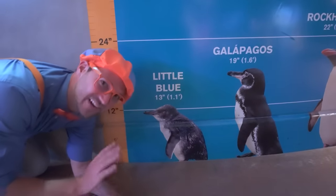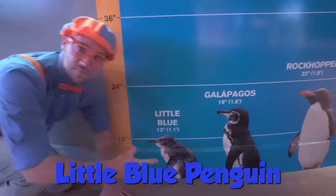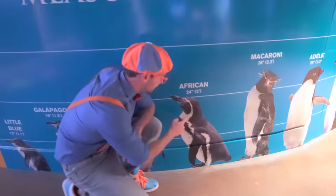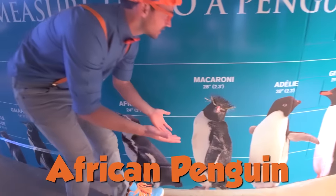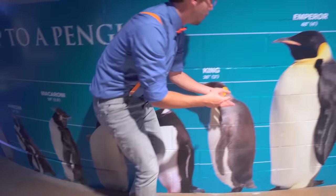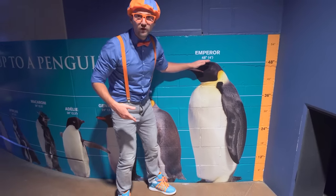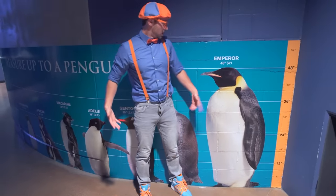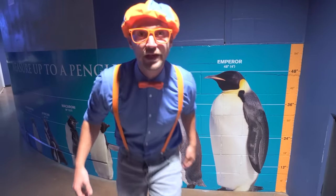Oh, hello. This is a little blue penguin. It's pretty small. Whoa, this board has the sizes of different penguins. Oh, like the penguin I met today, an African penguin. Whoa, and they just keep getting bigger. Whoa, look how big this penguin is. Whoa, 4 feet tall? 1.3 meters high? Jeez, look how big it is! Whoa, that's a really big penguin.